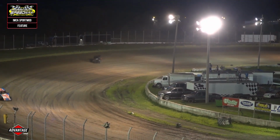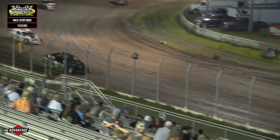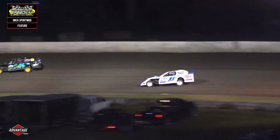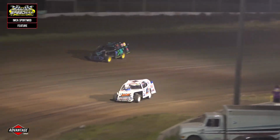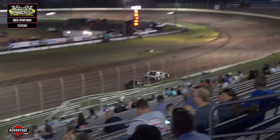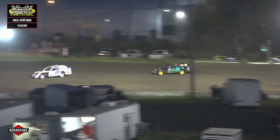Hilgartner in fifth over Sullivan. Richards driving it in, trying to keep pace with Orr for third. 5 to go that time for Sacco. Now 4 to go. Braden Richards with a better run this time underneath Orr. And he is able to take the spot and block the lane. Orr will send it into turn number 1 again. And now he'll try to keep pace with Richards down the back straightaway.